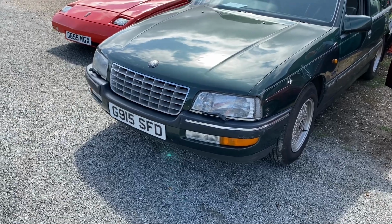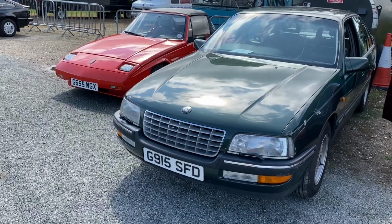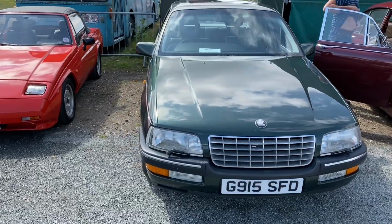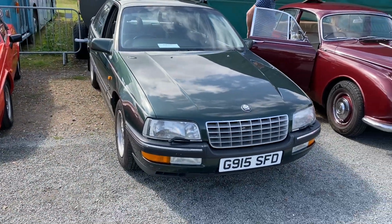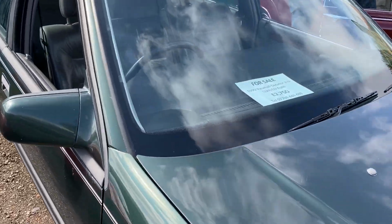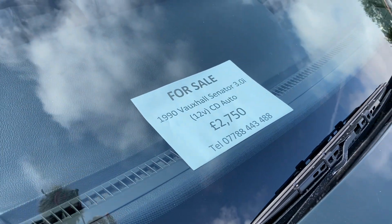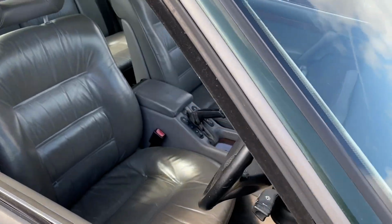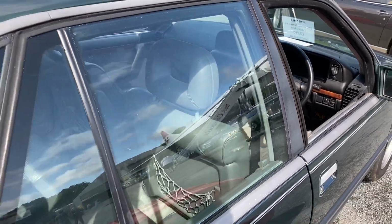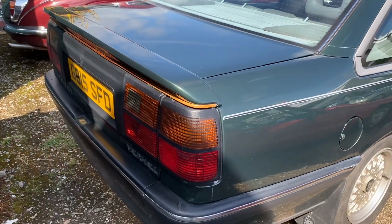So this is a fabulous 3-litre Senator CD from 1990. Now, remember these? A lot of these as 24 valves were used as police cars. It's got that fabulous sort of cookie cutter grille. We're going to try and have a chat with the owner, because this is a car that's also been on the Hubnut channel. It's for sale now, so if you want to pause the video, for a very reasonable £2,750, it could also be yours. Stunning leather interior, isn't it? What a lovely car. Let's have a chat with the owner and try and find out more about this particular car, shall we?